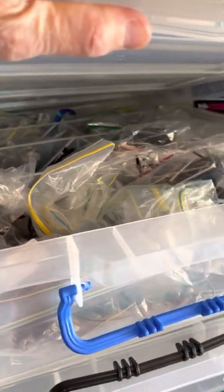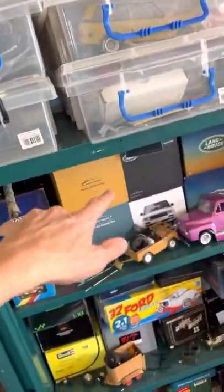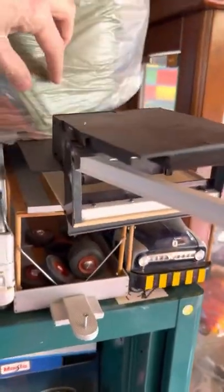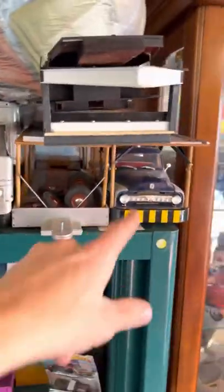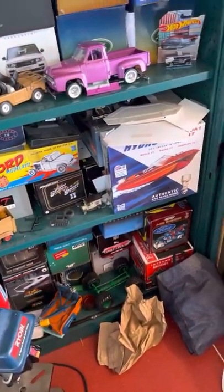This is a box of a whole lot of GMP parts that I got off a guy, which is kind of a bulk sale. These are some various project builds, Land Rovers and bits, some old truck builds, a couple of big trailers here you can see, a road transporter truck, a whole bunch of Land Rovers for future projects, and models down there.